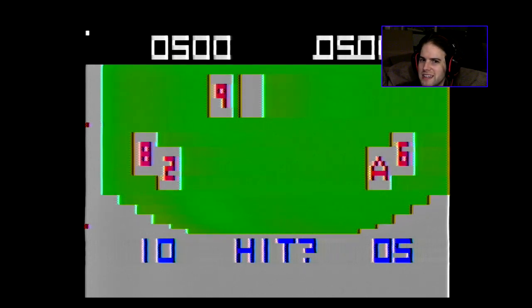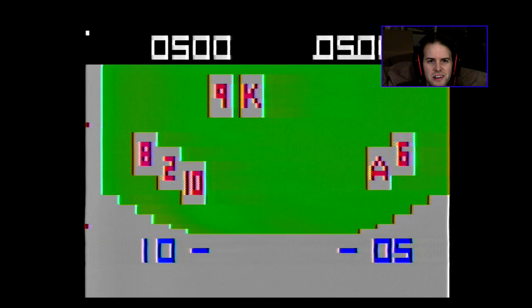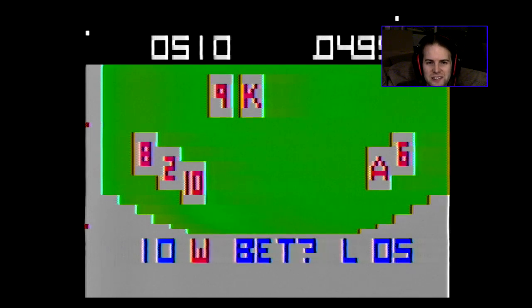So Jormware says stay, so they're staying on that hand. I'm going to hit. Ooh, 20. Okay, I'm definitely staying there. And I won the hand.